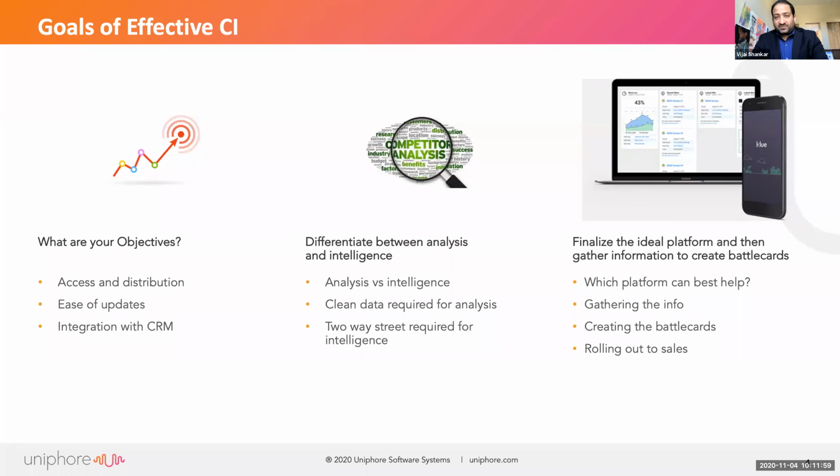Now my objectives possibly change, because moving forward they could be slightly different. It could be, how do I incorporate more information? How do I get more updates in? How do I ensure that salespeople are continuously using these battle cards? How do I get the feedback loop? Those are different objectives now, because you want to move beyond the initial euphoria of using the battle cards to something else. So the objectives really help you in defining what a winning CI program is.